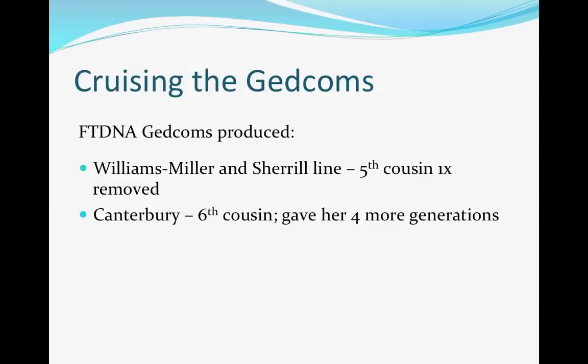Cruising the GEDmatches. You need to upload your GEDmatch. It's very helpful, very important. And I went through all the GEDmatches of all the matches on my Family Tree DNA Family Finder test, and I found several matches. So, first of all, we have the Williams and Miller and Sherrill line, and that's basically the one where my cousins married cousins.